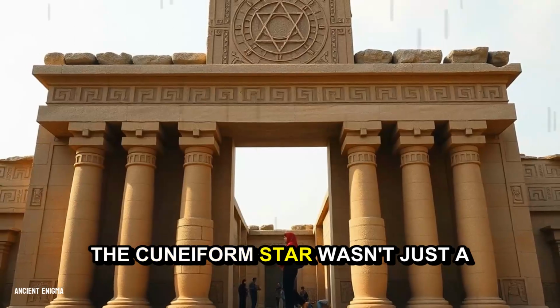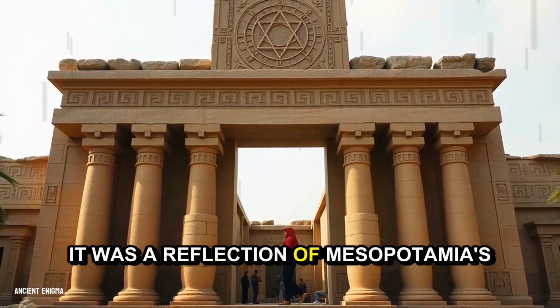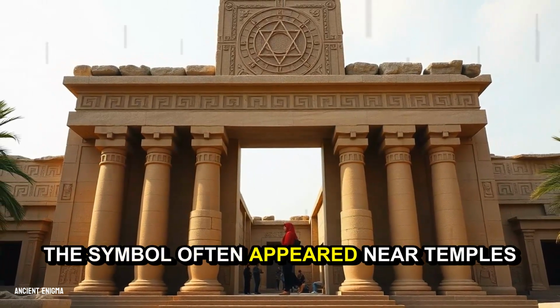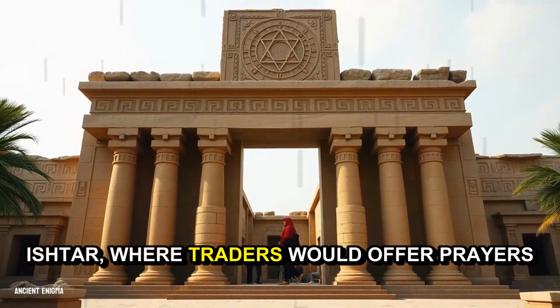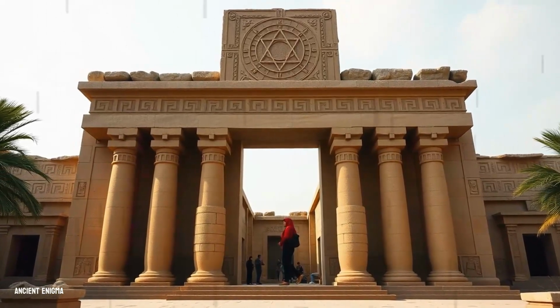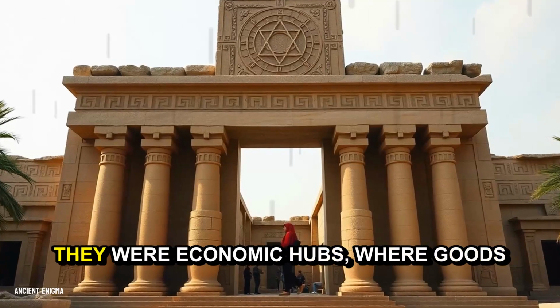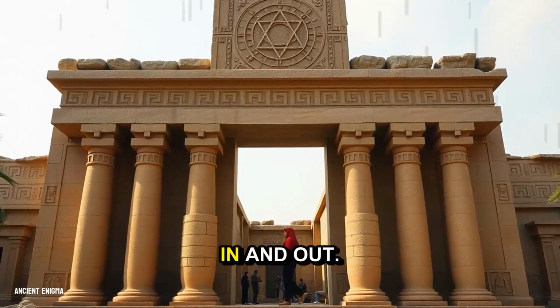The cuneiform star wasn't just a practical tool, it was a reflection of Mesopotamia's deep connection to the heavens. The symbol often appeared near temples dedicated to gods like Inanna or Ishtar, where traders would offer prayers for safe journeys and prosperous deals. These temples weren't just spiritual centers, they were economic hubs, where goods from across the Fertile Crescent flowed in and out.